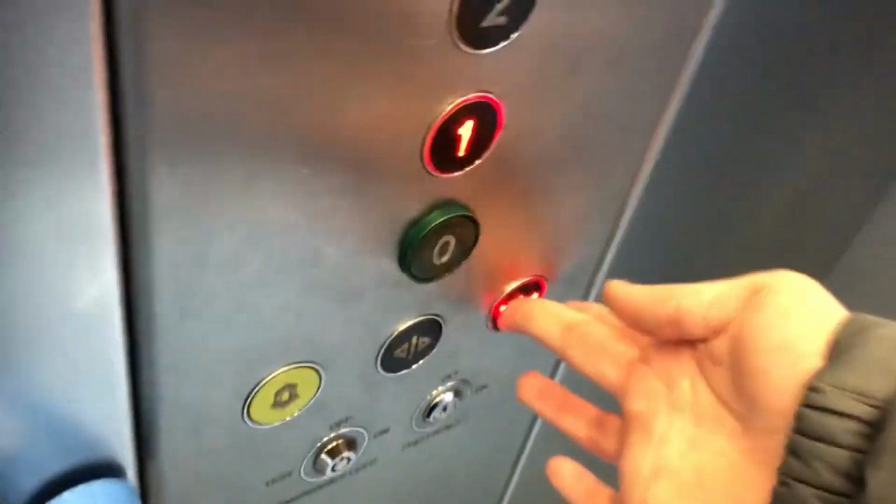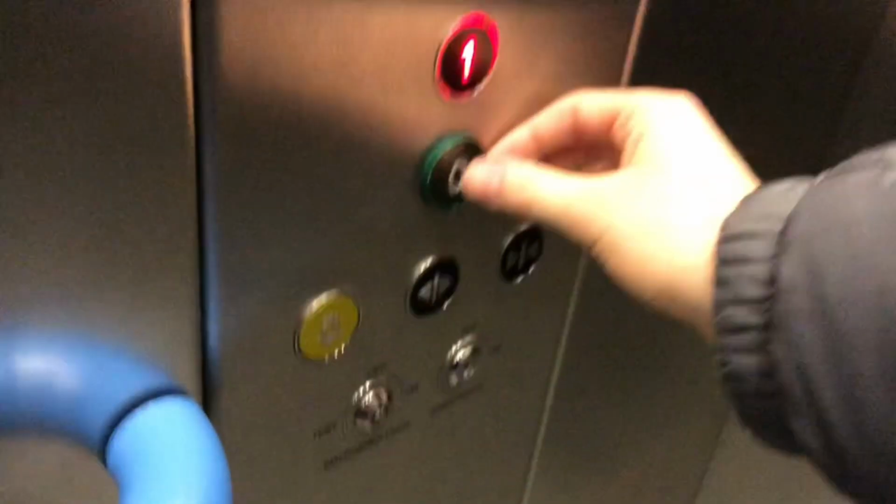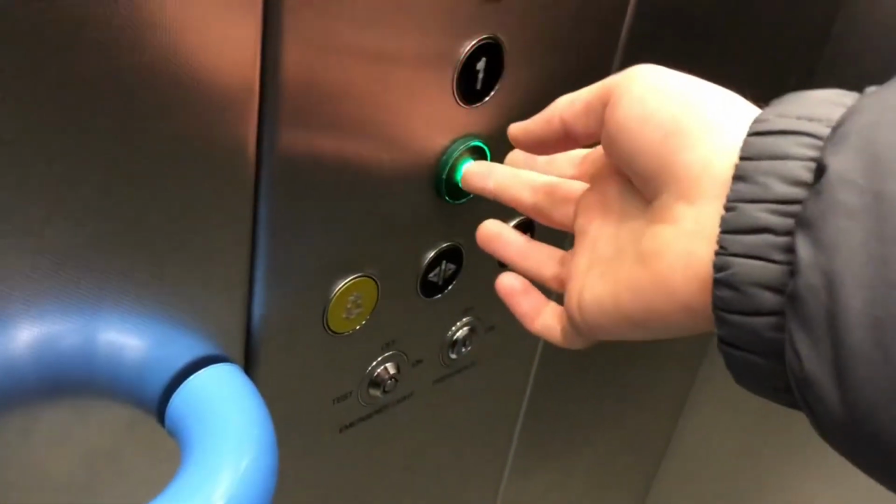Doors opening. Going down. Doors closing. Nice voice. Here we are, New Look gallery level. Well, Matalan gallery level.